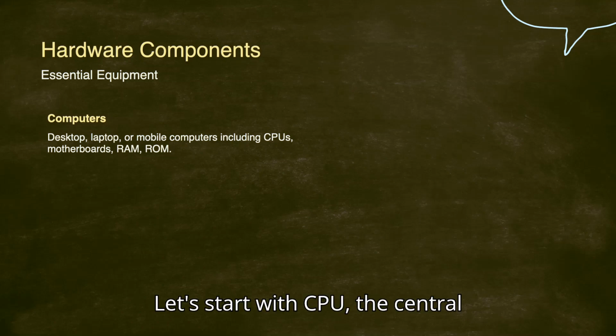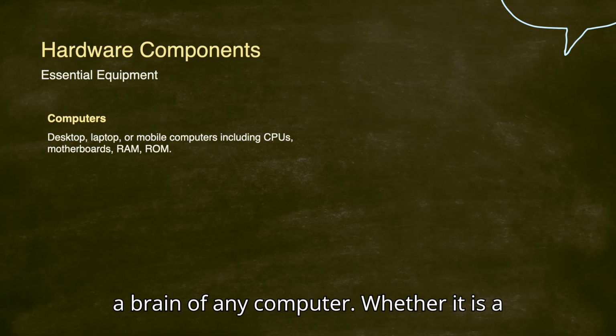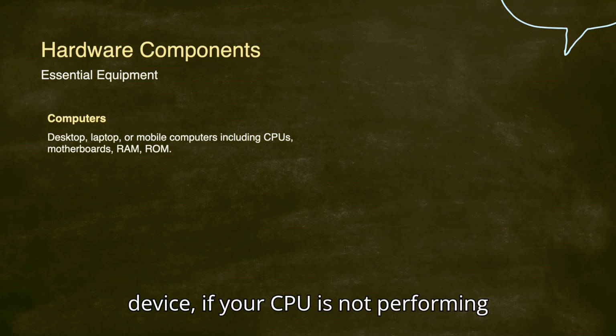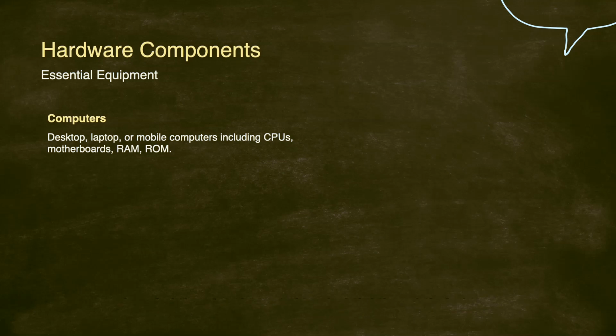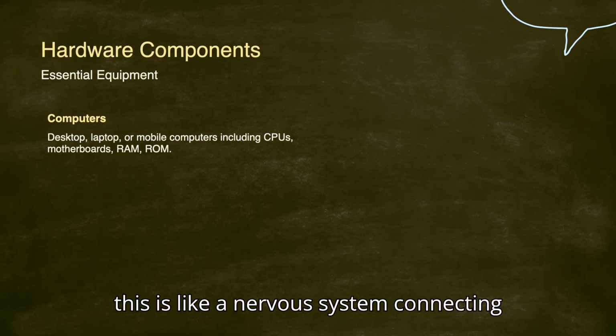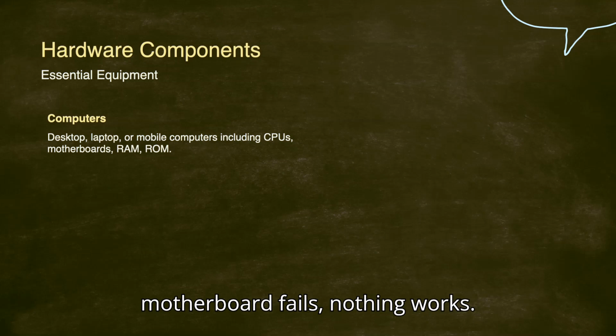Let's start with the CPU, the central processing unit. Friends, think of it as the brain of any computer. Whether it is a desktop, a laptop, or even a mobile device, if your CPU is not performing efficiently, your entire operation slows down. Next, the motherboard. Friends, this is like a nervous system connecting every part of the computer. If the motherboard fails, nothing works.